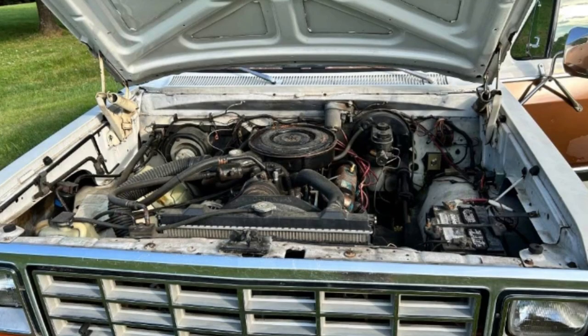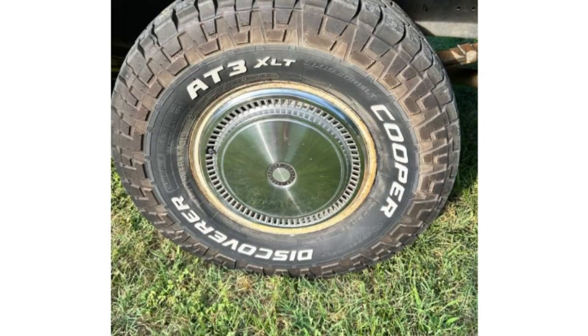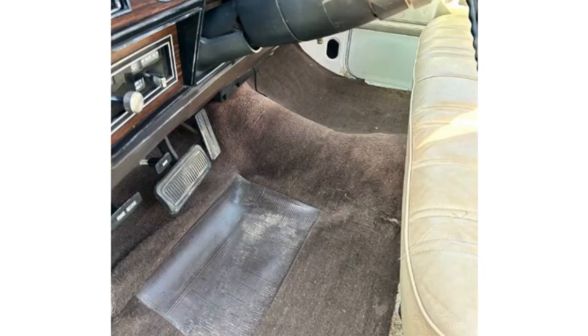The top-end seals are brand new, the carburetor has been overhauled, and a new dual exhaust system gives it that classic rumble. Cooling and ignition systems have been refreshed with new radiator, distributor, spark plugs, and wires, while a brand new battery ensures dependable starts. Even the universal joint has been replaced, so the drivetrain feels tight and well-maintained.